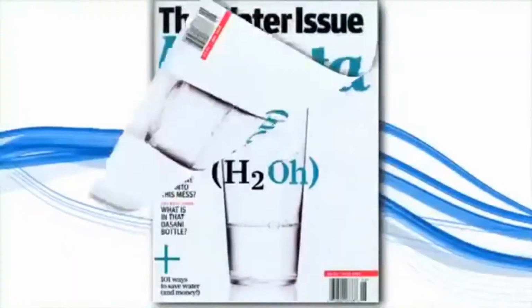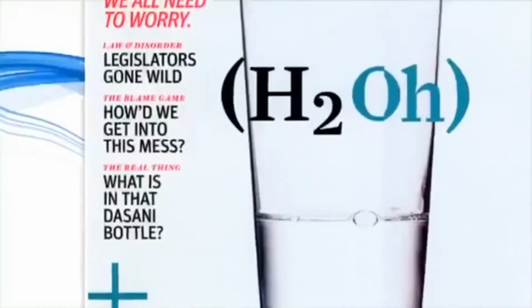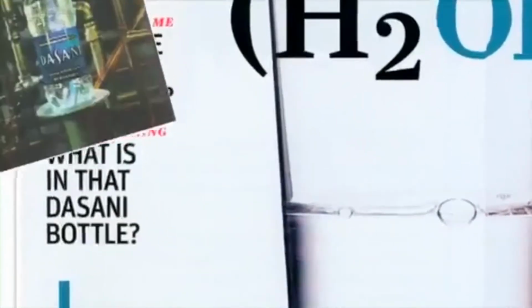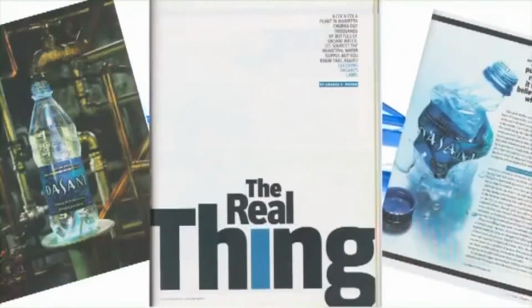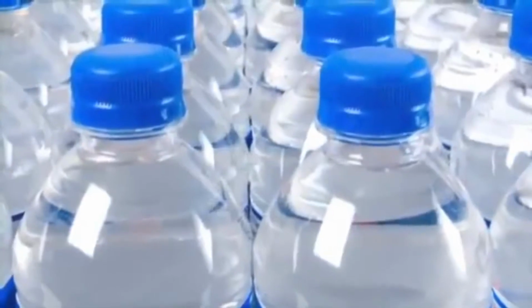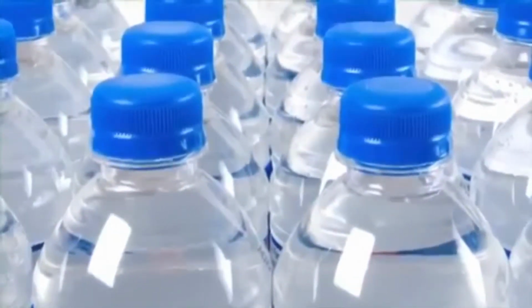Let's take a look at just one company to see what's happening in this growing industry. Coca-Cola has 30 plants across America bottling their Dasani water. The source of this water is the local municipality. And for your information, the FDA does not require that purified or bottled water have the source of the water listed on the label. This filtered water is then placed into plastic bottles and shipped all around the world.